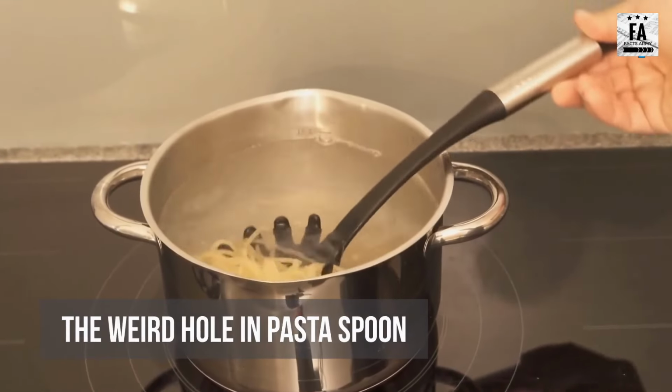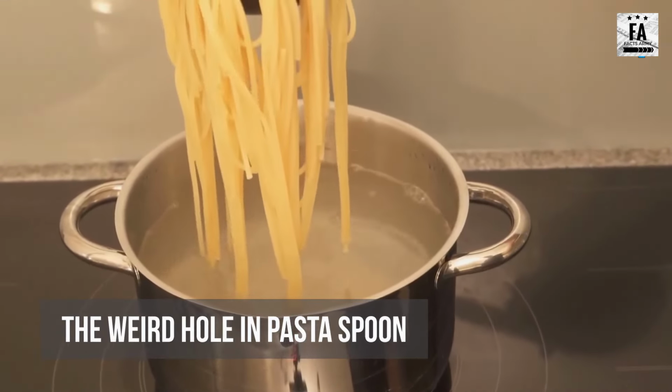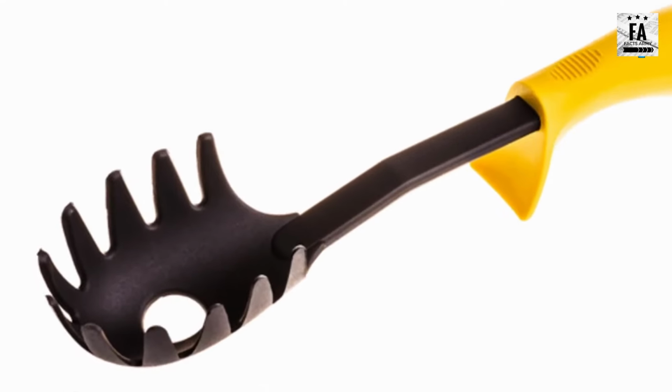We all know what the strangely shaped claws on the rim of a pasta spoon are for: to grip pasta as you spoon it out so it doesn't slide off the utensil. What about the weird hole in the middle bottom of the spoon though?